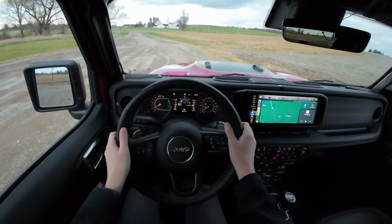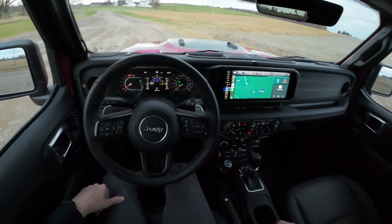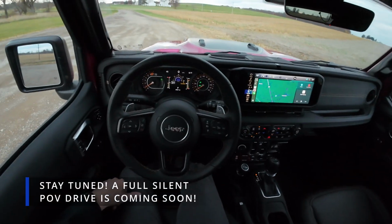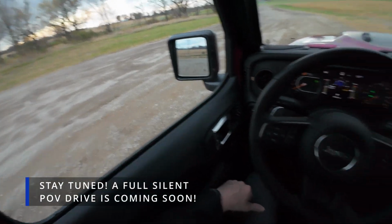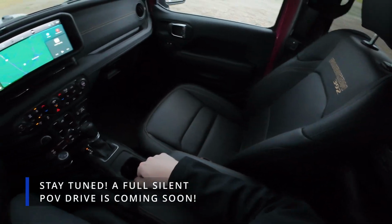Alright guys, that's going to be it for the review of the 2024 Jeep Wrangler Rubicon 392 Final Edition. Hope you guys enjoyed. Hopefully it didn't get too dark. It's not too late. But what a hoon this vehicle is.